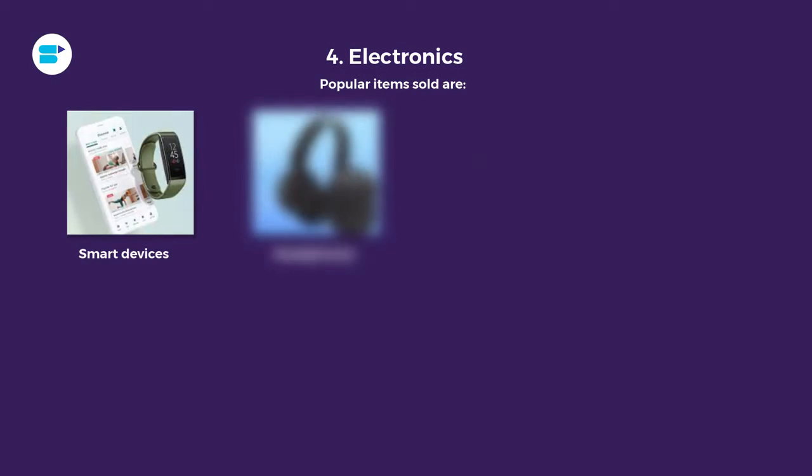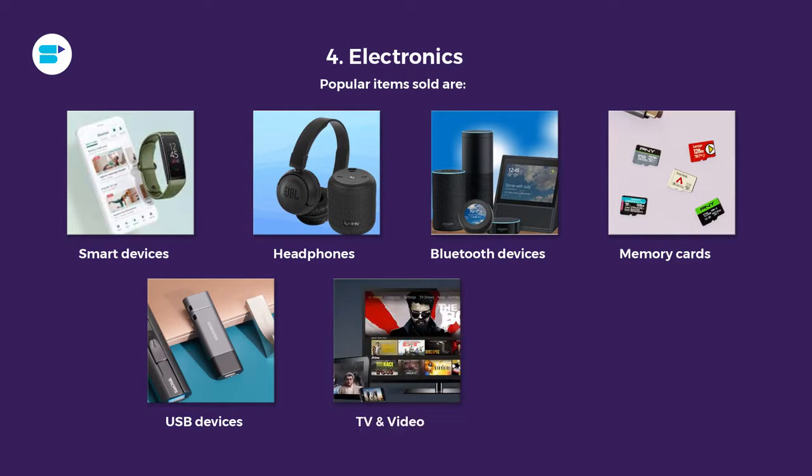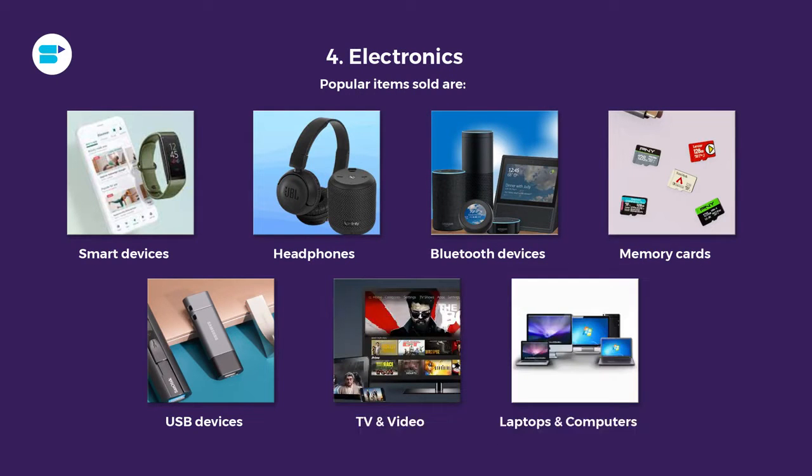We have smart devices, headphones, Bluetooth devices, memory cards, USB devices, TV and videos, and laptops and computers.